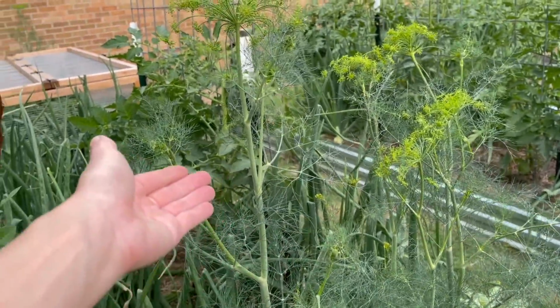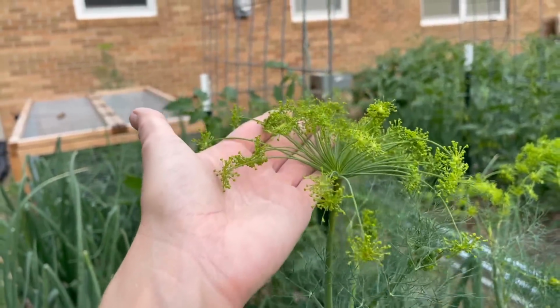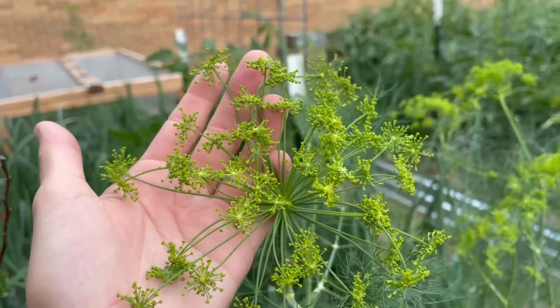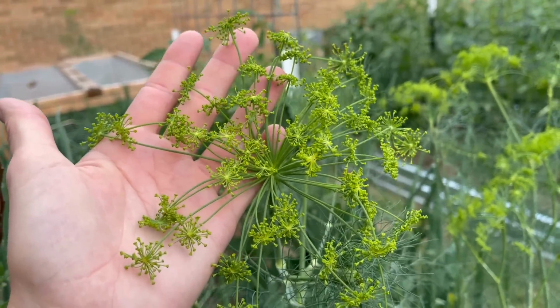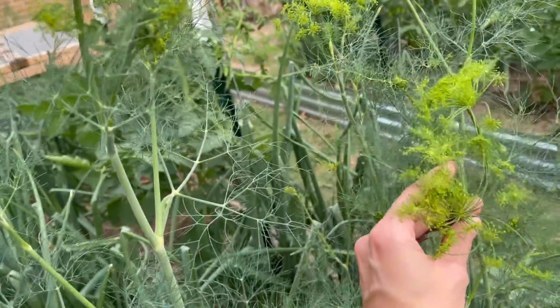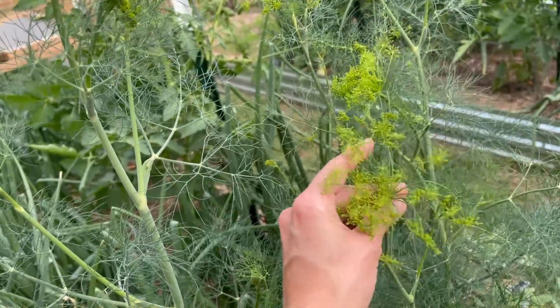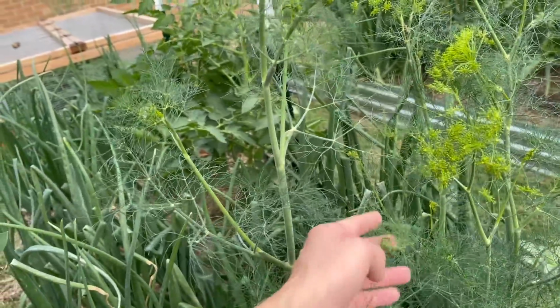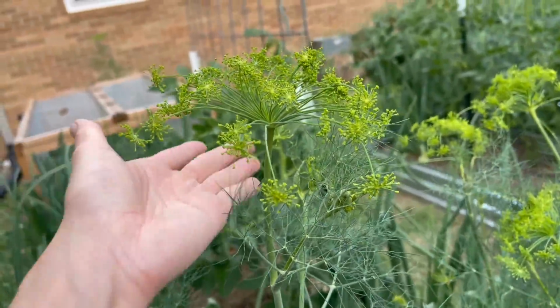Over here, I also have some dill that is starting to go to seed. I love the little dill heads. These look beautiful in any type of bouquet if you make them at home, especially when they get yellow and actually start to form the seed. I don't really like dill or the smell of dill, but I use it for pickling for my husband's pickles and everything. But I love the little, I think these remind me of fireworks. That's what I was gonna say.